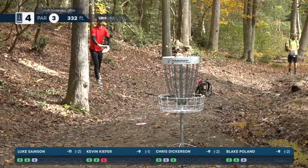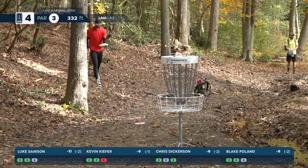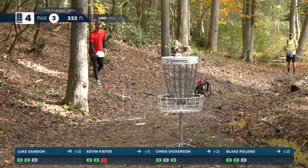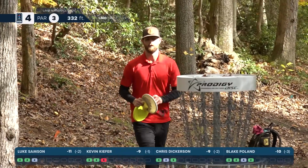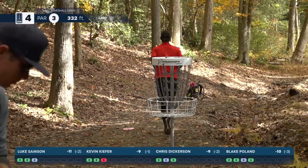Yeah, it's going to be in that casual ditch, but very makeable. Poland coming back for birdie. Right on circle's edge. Blake showing that you might not have heard of him, but he's been studying, he's been working, and he's here to play. 1,000 rated for a reason.